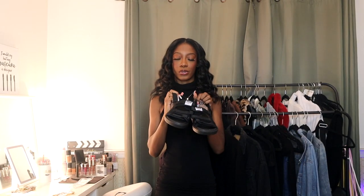I really don't know why I didn't pick up ones in white, and I've been telling myself I need white lace-up sandals, but nevertheless, I got the black ones. The next thing that I have are just these chunky sandals, or maybe like Jesus sandals or grandpa sandals, that I don't know what people want to call them nowadays, but I got me a pair.